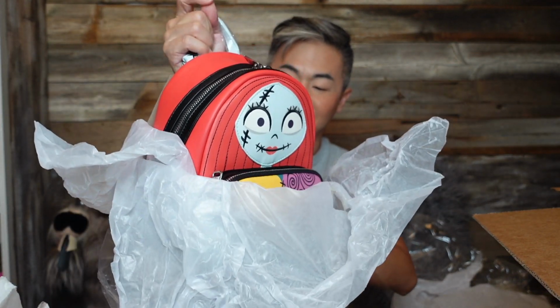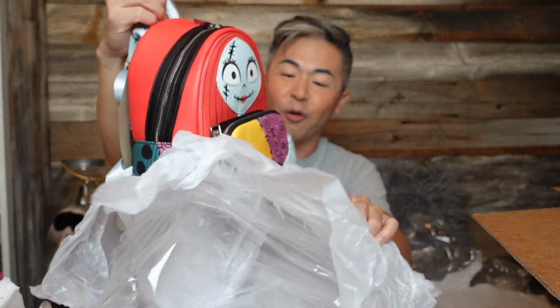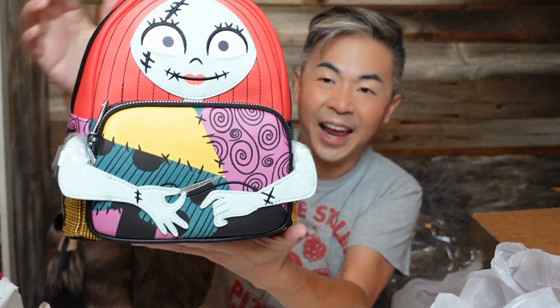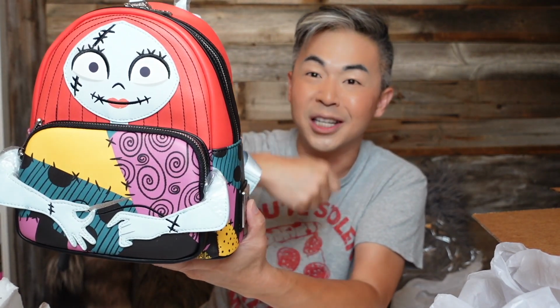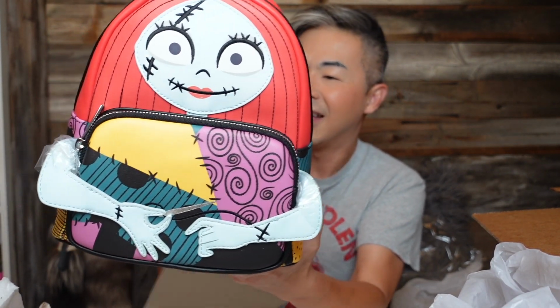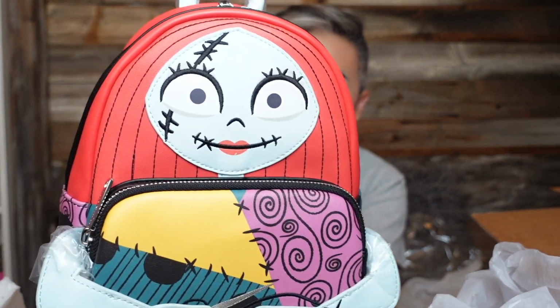Guys, look at the colors. Look at the colors. It is so vibrant. And look at her hand. What is she holding on? Oh my god, it's holding the needle so she can sew herself up. Oh my god, look at her face. The detail. Wow, this is very, very nice. And her hands right here.